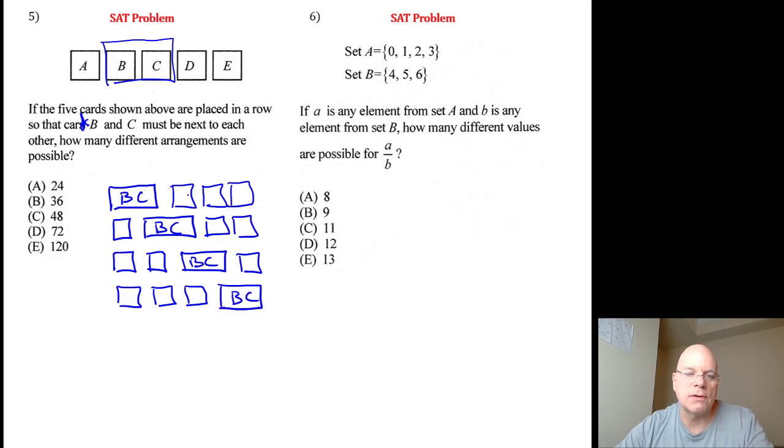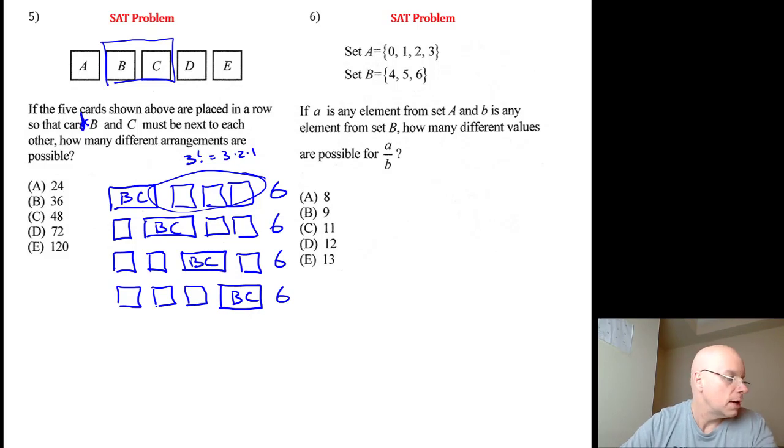And you have to ask yourself, for each one of these possibilities, how many ways could these 3 cards be arranged? They could be arranged in 3 factorial ways, 3 times 2 times 1, which is 6. So there's 6 ways this can happen, 6 ways this can happen, 6 ways this can happen, and 6 ways this can happen. I just realized I haven't told you the answer yet. The answer is 48 for 5, and the answer for 6 is 9.